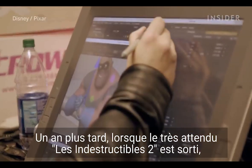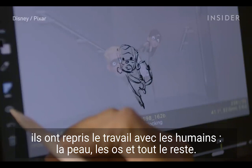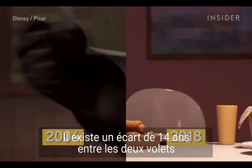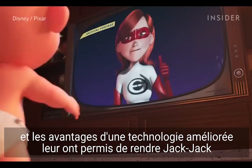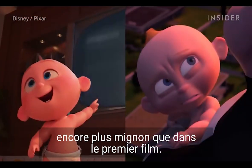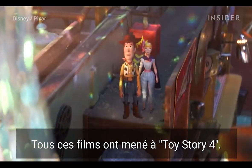A year later, when the long-awaited Incredibles 2 came out, they were back to working with humans, skin, bones, and all. There was a 14-year gap between the 2 Incredibles movies, and the benefits of improved technology actually allowed them to make Jack Jack look even cuter than he did in the first movie. All of these movies would eventually lead to Toy Story 4.